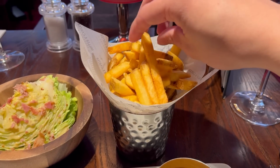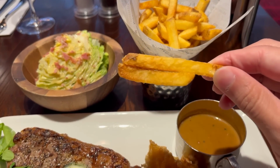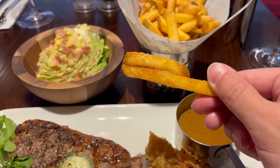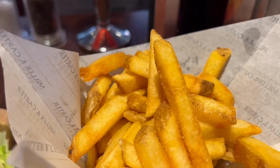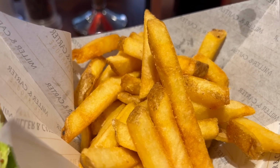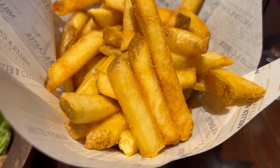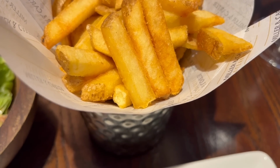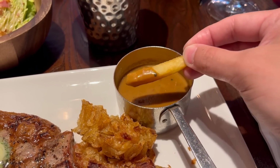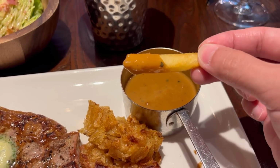I'm going to start off with the chips. I've got a double one here stuck together. They're a good golden colour, they've already been seasoned. Let's go in for a taste. Really nice. They're crispy on the outside, you get a nice fried oily flavour, it's salty from the seasoning, the inside is soft and fluffy. These are great chips. I think we need to try it out with the peppercorn sauce. This is gonna be amazing, I can already tell.